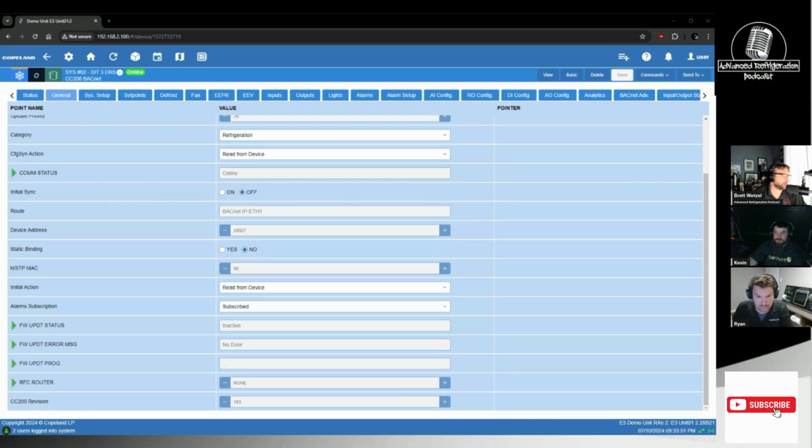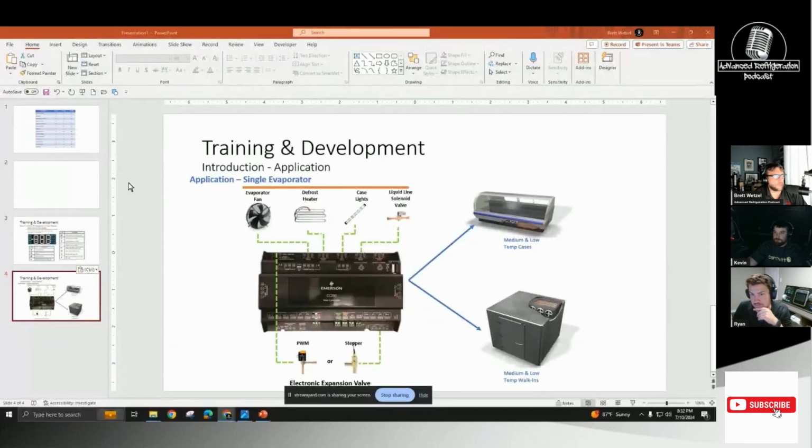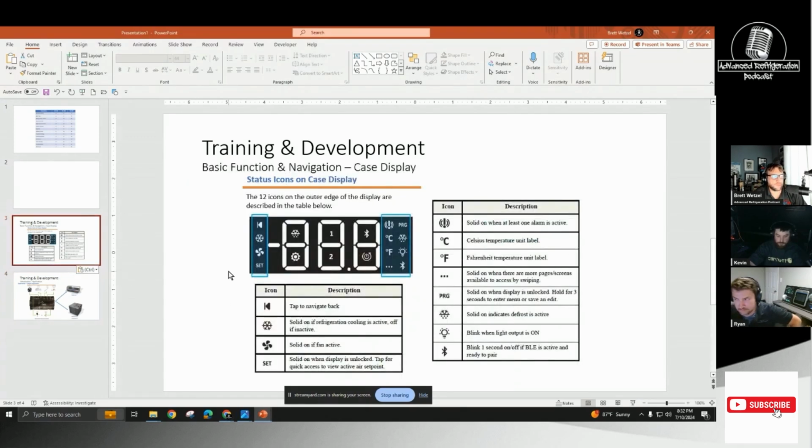Present, share screen. I know you were rattling through some of that stuff, so I just want to make sure we're square. This is what Ryan was talking about as far as your connections on your CC200. You see where the stepper is connected over to here, and then your pulse width over to here. Evaporator fans, defrost heater, case lighting, and liquid line solenoid if you have one. And then the display, if anyone's never seen it before, this is essentially what it looks like.